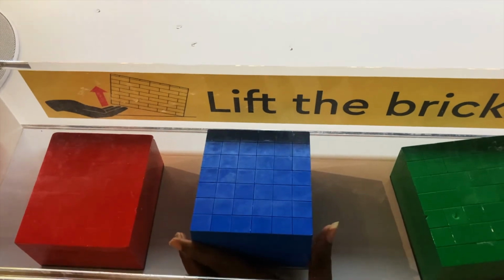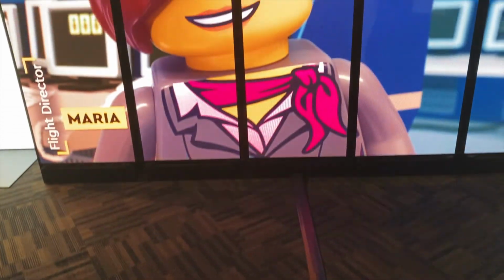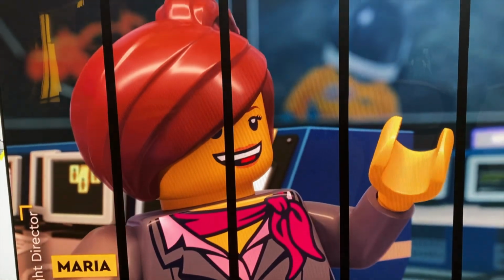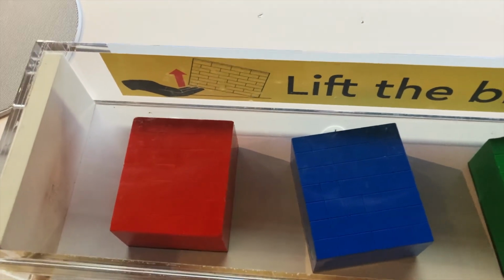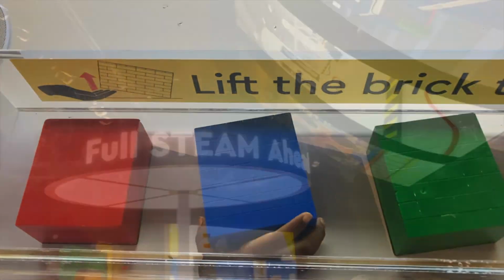We're lifting a brick to learn about the different team members of the LEGO space team now, and all the team members are represented by the LEGO models we were just admiring. This exhibit makes me miss Legoland Florida Resort so much. It's been a while since we visited.